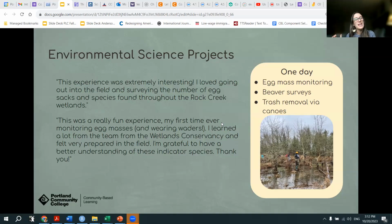So we took students out, we geared them up in wetlands gear, and they got to look for amphibian egg masses in one of our local wetlands. And so students are getting to experience all the senses of the wetland. They learn about the importance of amphibians, and then the data that they collect is actually used to support wetland protection and restoration efforts.